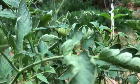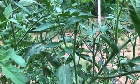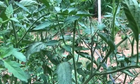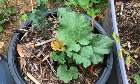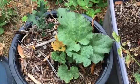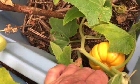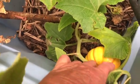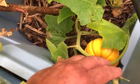Anytime you see a branch with no leaves on it, looks like they've been eaten off, then they have been eaten off. And those things move so fast they will destroy your plant. I fertilized my rhubarb too, and it seems to be coming back from the dead. Check out my mini pumpkin. I wanted to grow pumpkins, but I already had these mini pumpkin seeds, so I got those instead. Isn't that cool? Hopefully I'll have a few more.